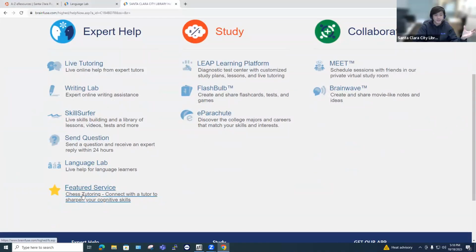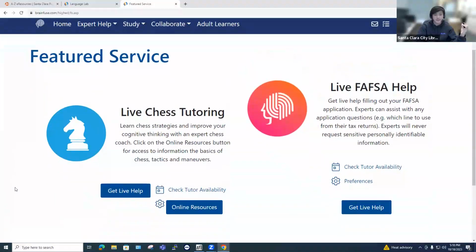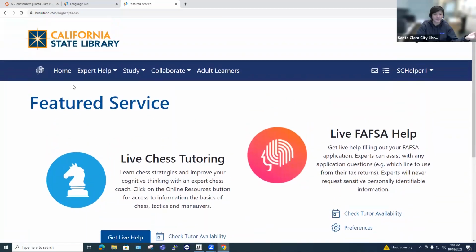And so featured service, I'm just going to touch on this briefly. Help Now has live chess tutoring and online resources for you to study, learn how to play chess, get better at it. And they also provide live FAFSA help. If you have a problem with filling out your FAFSA, this definitely would have been very helpful for me when I was filling out my FAFSA. So this is a great resource to have.